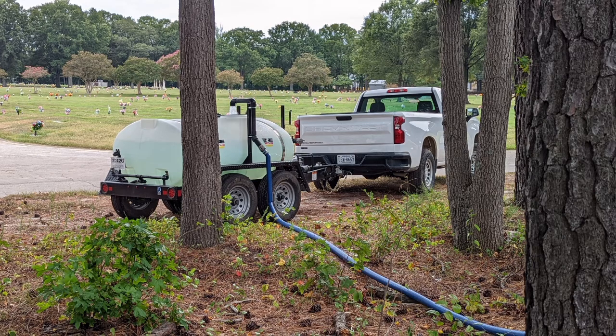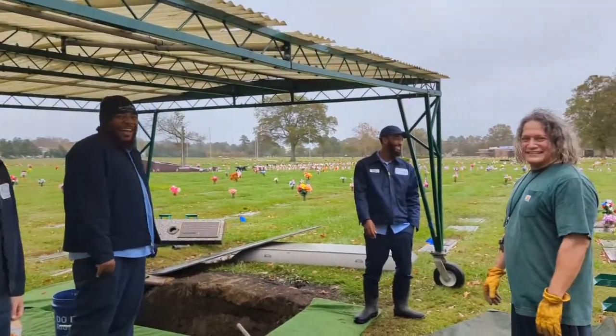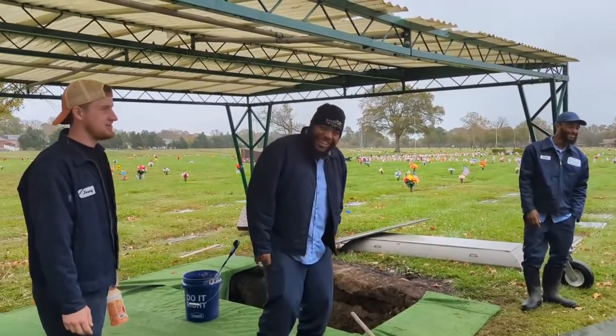A lot of projects going on day to day, weed eating and everything else. A lot of humor. Everybody likes to have a good laugh. This is Jerry and a couple sleeping there, and Rodney. So once again, part of it is teamwork, but also team camaraderie.